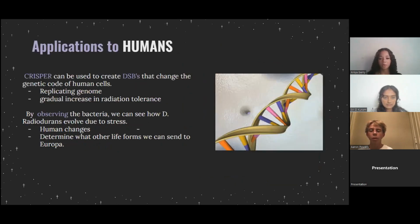A gene editing process called CRISPR can be used to create DSBs, which could then be used to change the genetic code of human cells. After replicating the Deinococcus radiodurans DNA and allowing it to conduct reparation processes with the use of the RecA protein, the DNA can then be inserted into the double-strand breaks of the human DNA, allowing for an increase in radiation tolerance to help astronauts survive on places like Europa.